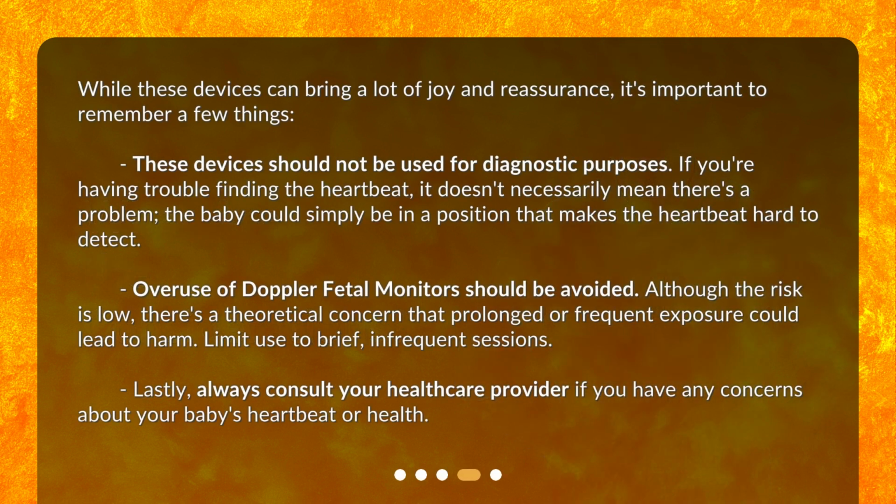While these devices can bring a lot of joy and reassurance, it's important to remember a few things. These devices should not be used for diagnostic purposes. If you're having trouble finding the heartbeat, it doesn't necessarily mean there's a problem. The baby could simply be in a position that makes the heartbeat hard to detect.